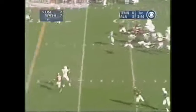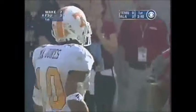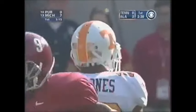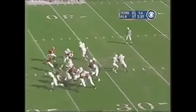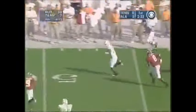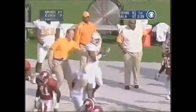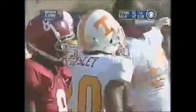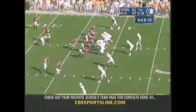Here's Clawson inside pattern to Mark Jones out to the 30, and apparently enough to move the chain. Here's a reverse around the right side. It's Derek Tinsley, number 20. This is his first carry of the season. First time he's gotten on the stat sheet as either a wideout or a running back.